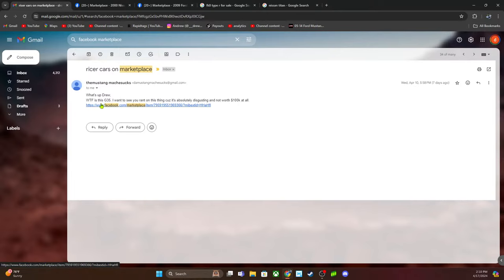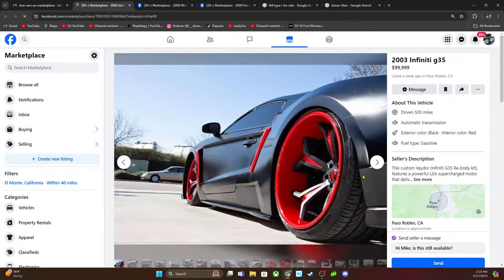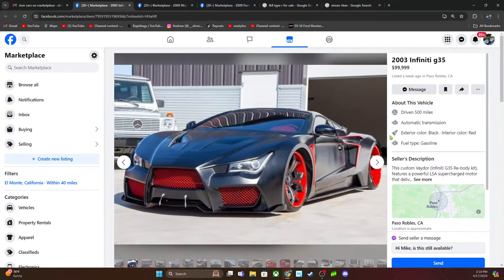What's up, Drew? WTF is this G35? I want to see you rant on this thing because it's not worth $100,000. G35? Oh, it's a Vader kit. It's a Vader kit. 2003 Infiniti G35. I already know what this is. Here we go, the Vader kit.